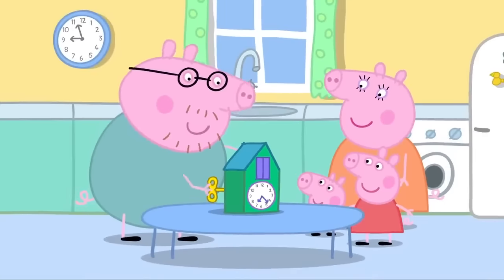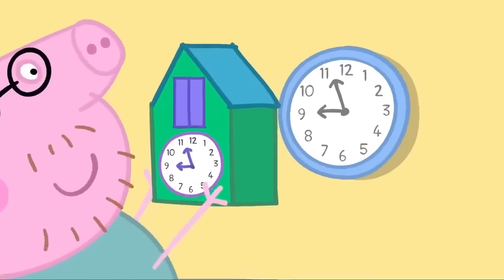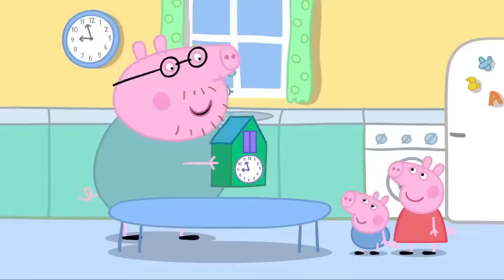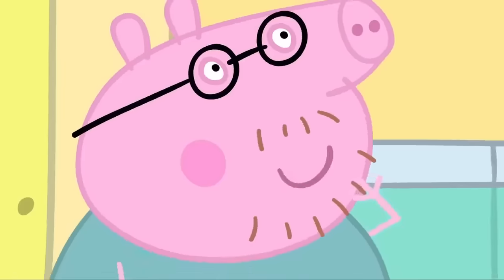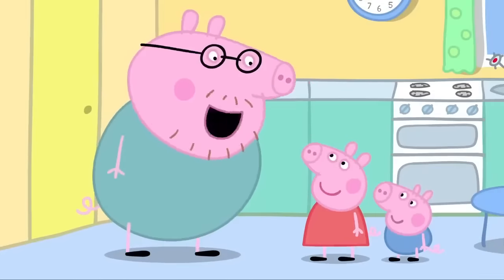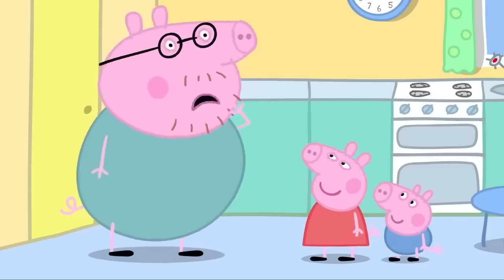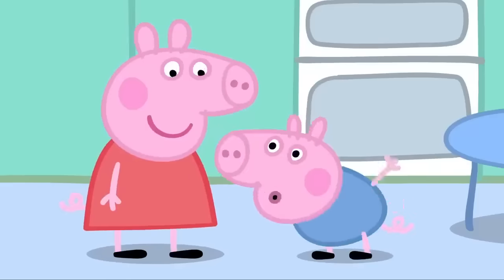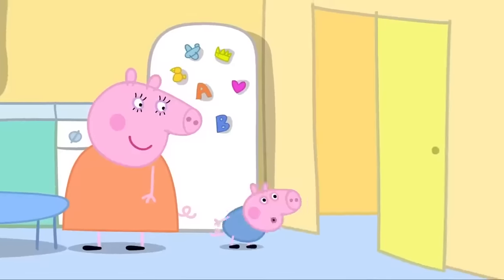Daddy Pig is winding up the cuckoo clock. There. Daddy Pig sets the clock to the right time. It is nearly 9 o'clock. Daddy, can we see the cuckoo now? You'll see the cuckoo soon. What does she look like, Daddy? Now, let me think. She moves her head like this. And she flaps her wings like this. And she says, ahem, cuckoo! Cuckoo! What a noisy little cuckoo you are, George. Cuckoo!